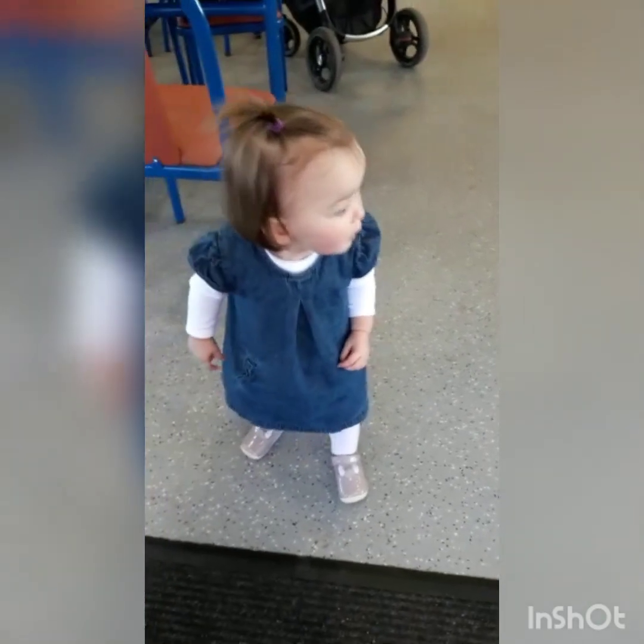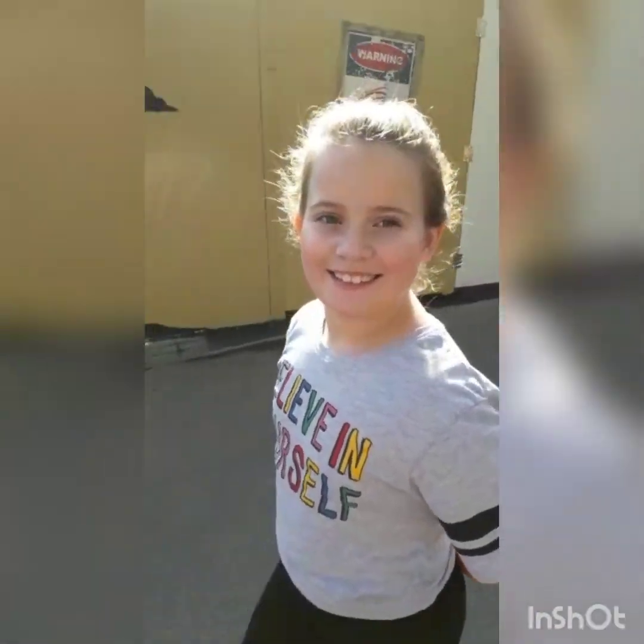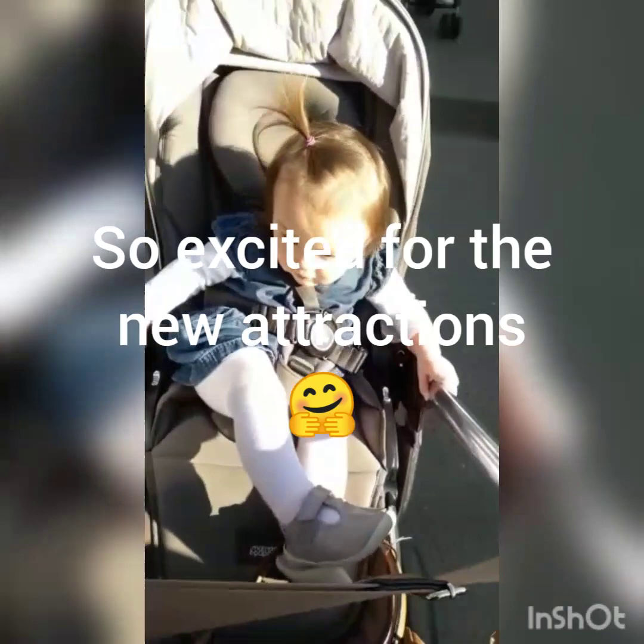It sucks. Quack, quack. Wait to see this new attraction. There's Ivy.